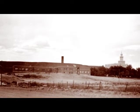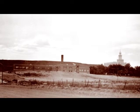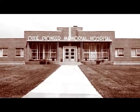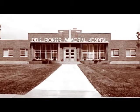The county commission agreed to build a new 30-bed hospital. The Dixie Pioneer Memorial Hospital began treating patients on August 2, 1952. We took care of everything from the ER to surgery to OB in those days. There was one long linoleum hall. So you could stand at one end in the ER, where the ER doors were, and you could see clear down to OB.